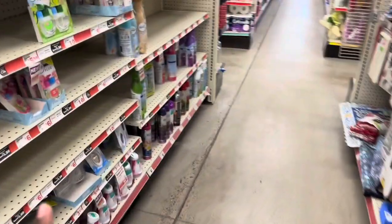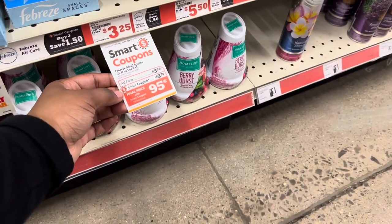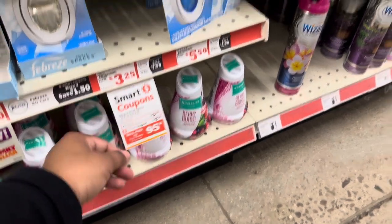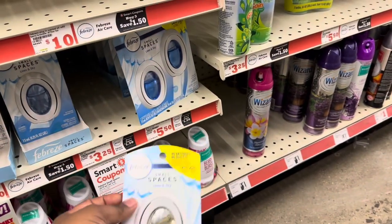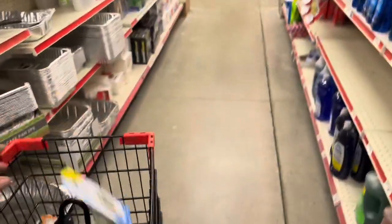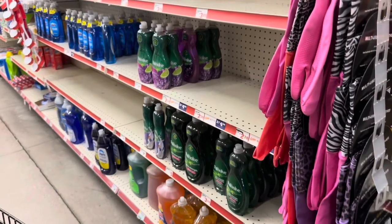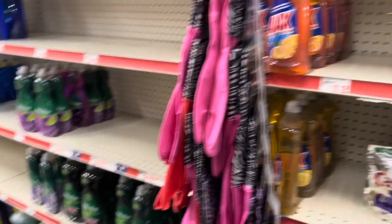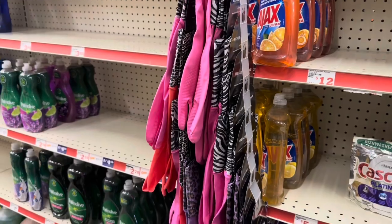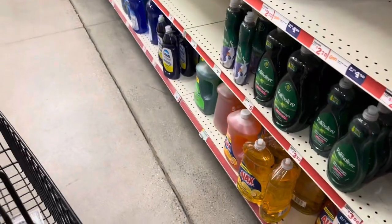Then we're also going to grab one of these. This coupon doesn't expire until the 20th. Okay. For $3.25 with $2.30 off coupon. We're gonna add that to our cart as well. Where's my other phone so we can calculate together? $5 plus $3.25. We're only at $8.25 with the two items in our cart.